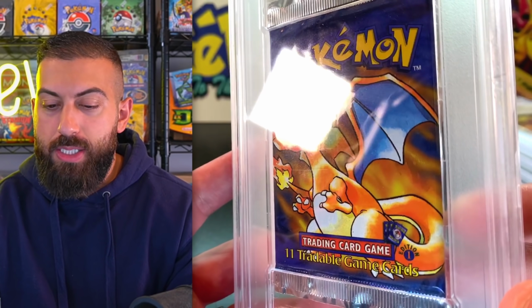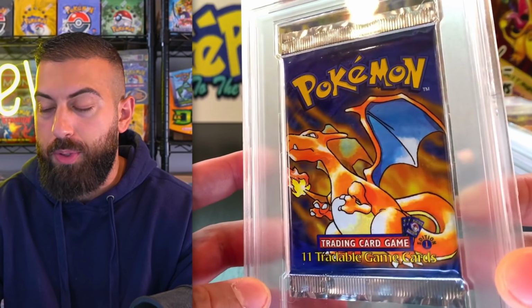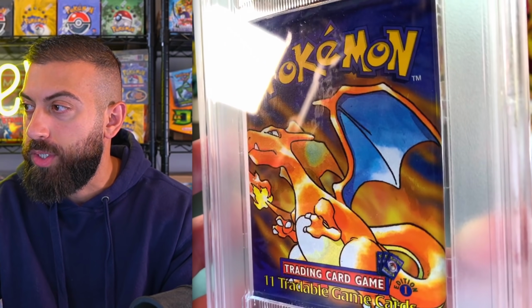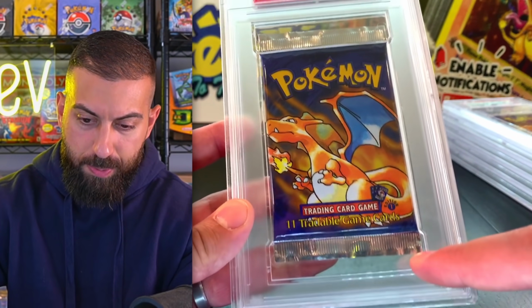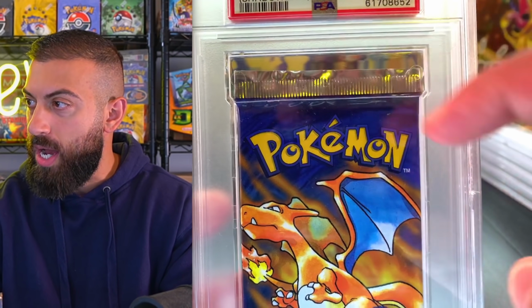So the first thing I see on here, I'm just looking for defects or something that would bring it down in grade. I do see on the actual pack, if you guys can see that, it kind of looks like a roller went across there on the pack itself. And the crimps, you can see it's not cut straight. I mean, that's kind of obvious, right?